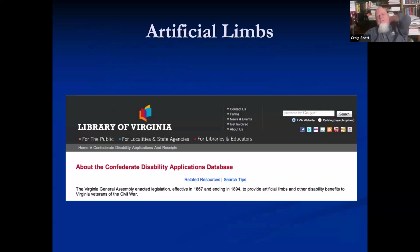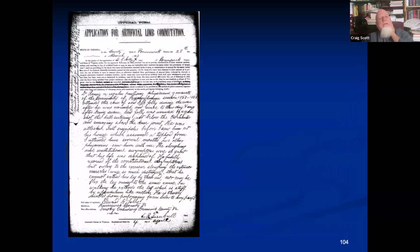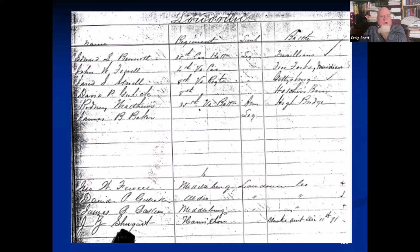So when we look at the artificial limbs and we go to the Confederate disability, is where they're located. And here's an application for artificial limb commutation. Basically, it's a payment. You go and get the limb, and then you get sort of reimbursed for it. There are some ledgers that describe the name of the individual, the regiment they were in, what they lost or what was amputated, and then what battle that occurred in. This is the list for Loudoun County.